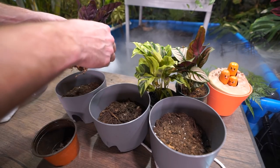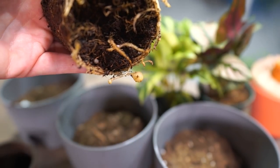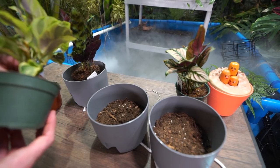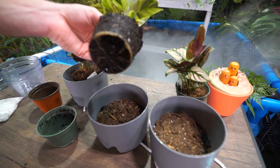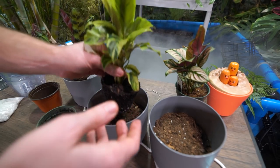Hey, these have some nice looking roots on them. Got some nice healthy structures forming down there. It's fantastic. Love to see that. I'm not going to do anything with the roots. That plant was not at all pot bound, so just the little bit of movement from pulling out of the pot should have been enough for it. This one also, not a ton going on down there. Give it a little tickle, but that's about it.